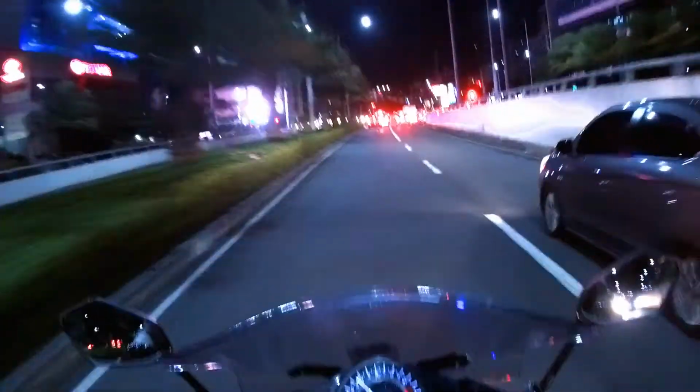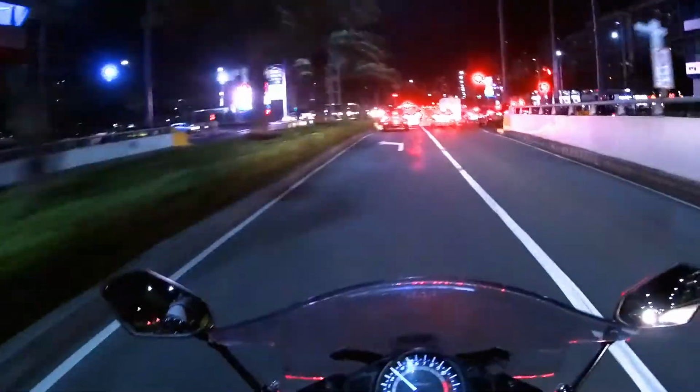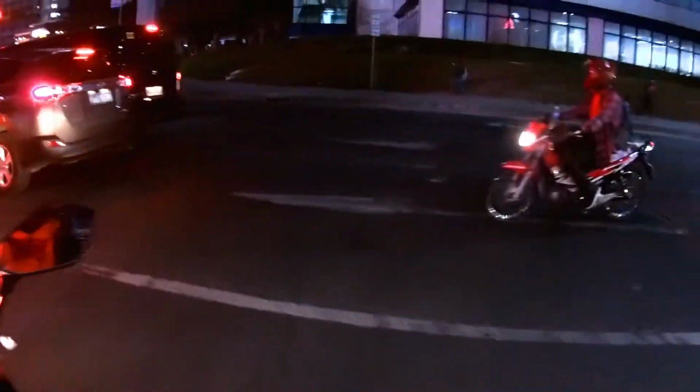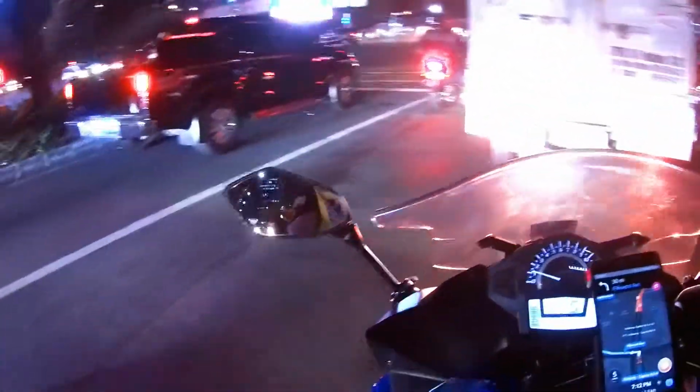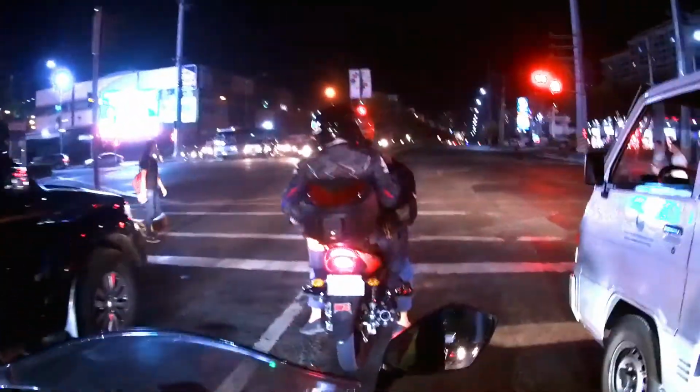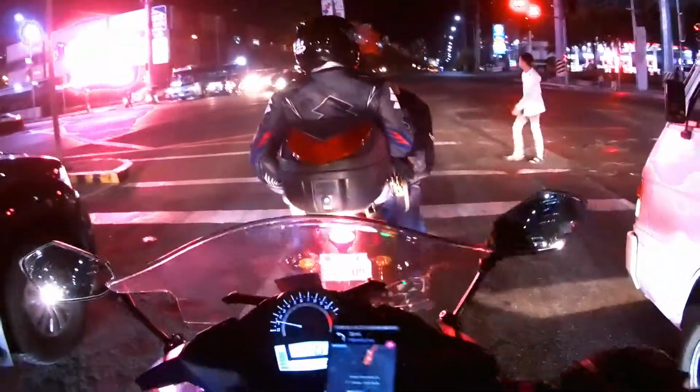But let's always keep in mind that there are other riders, there are other drivers, there are other people using the roads, and we need to be considerate of them, because our safety is also their safety. And if we all have that mindset, then we have a better and safer road system for everybody. So those are my top 5 tips.